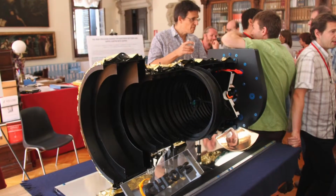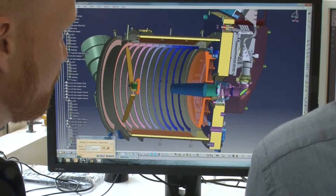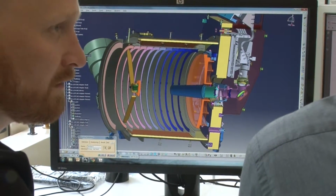Actually, CHEOPS is a flying space telescope with a mirror 33 centimeters in diameter and a total length of about 1.5 meters. Once we have assembled the various parts of the telescope, which are manufactured and sent to us by our partners in Switzerland and abroad, we will test and calibrate the entire telescope in a special lab specifically built for this mission.